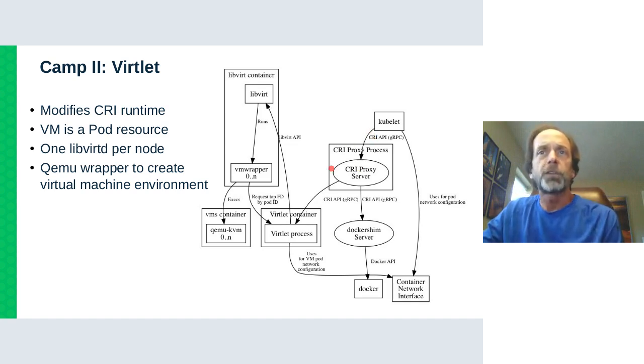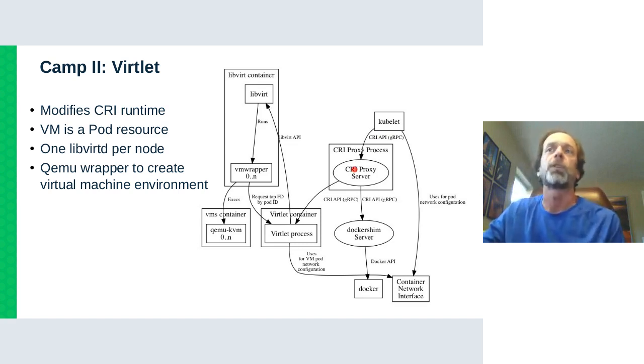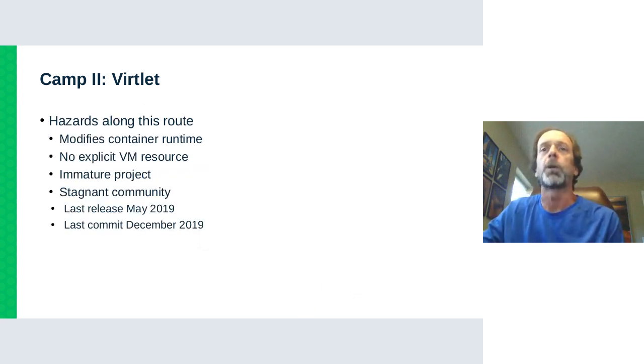And the Virtlet process can be used directly by the Kubelet, or as we said, we can use the CRI proxy, which in theory allows multiplexing container and virtualized workloads on the same node, but we never got around to trying this in practice.